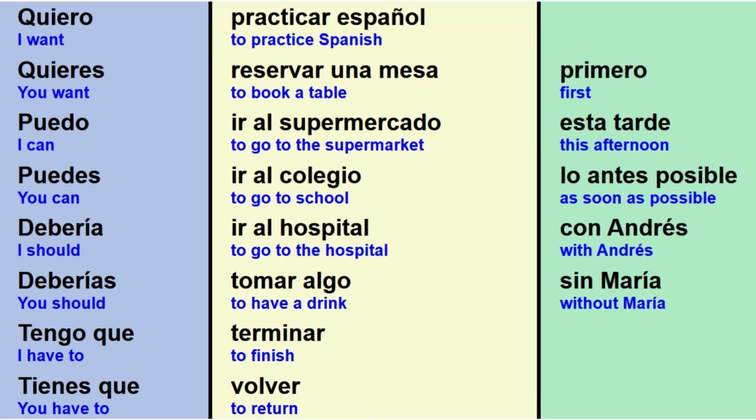And next we have with and without. So con Andrés, with Andrés, and without María, sin María. So con, with, and sin, without. Con Andrés, sin María. How would you say, we'll have a drink without María? Tomaremos algo sin María.